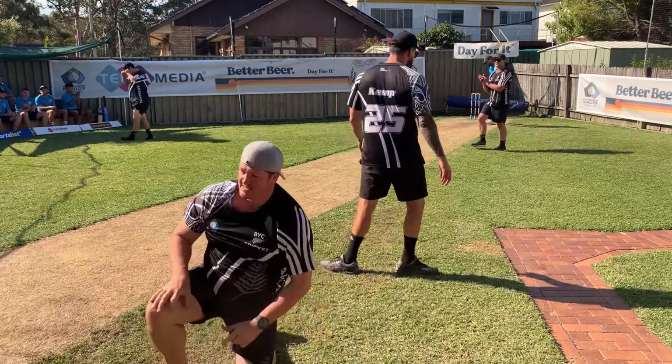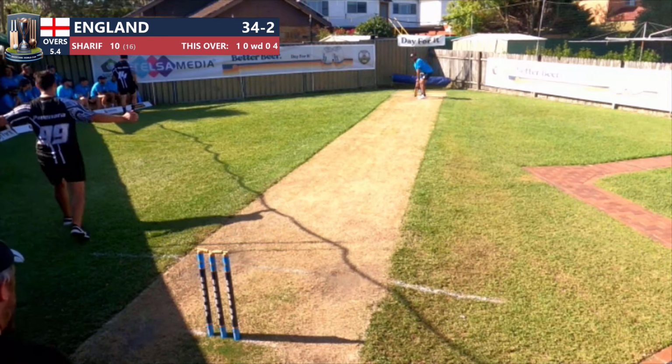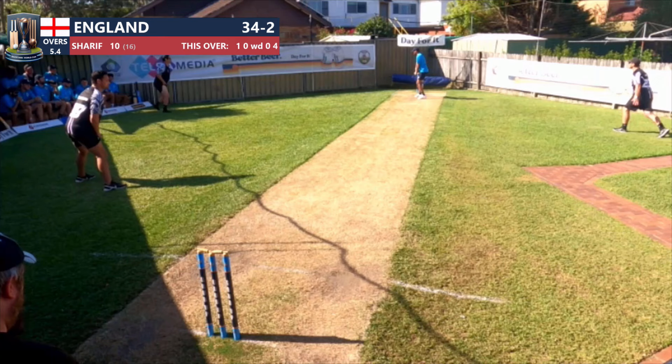Yeah, crossed the line at it, but he knew what he was doing. Bloody Parramatta, right? Second boundary for him. You'd fit in at Harris Park.